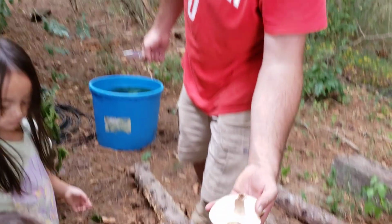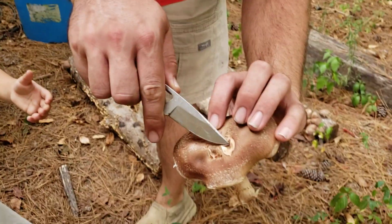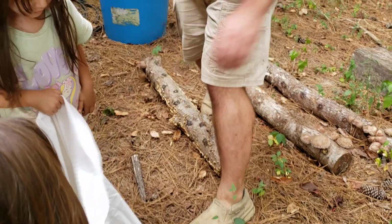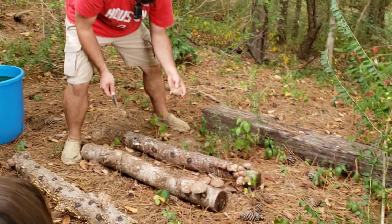But yeah, really beautiful underside. Look at those gills. Just a really pretty mushroom. That one there might have got ate on by a squirrel a little bit, but it don't matter. We're still gonna go home and cook some of these up and put some to dry, and just gonna come through here and cut all these.